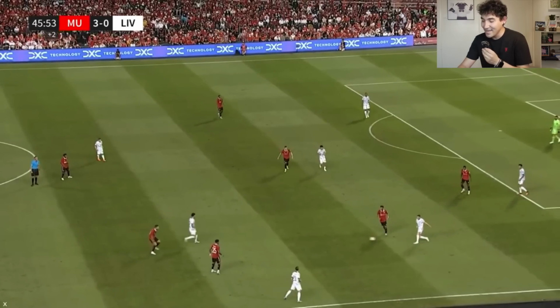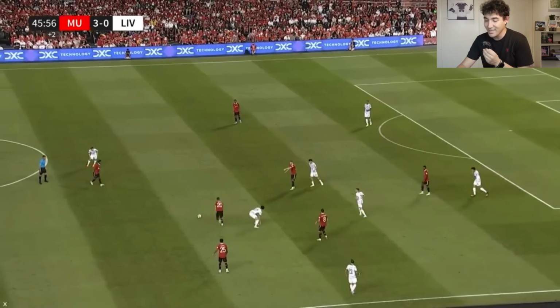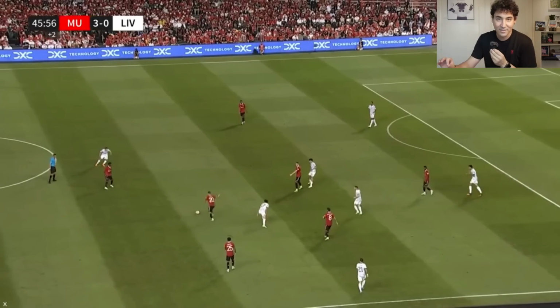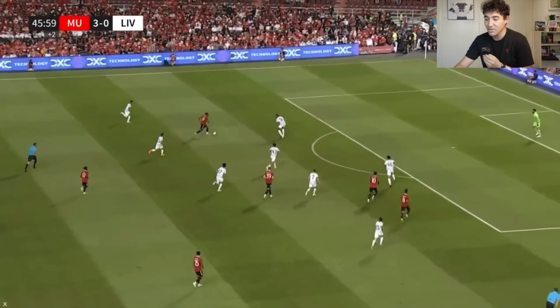So he comes back, and then he goes for the forward pass. But of course, Diogo Dalot is there. Decisive, strong, yet clean tackle. Checkmate. That's it. The trap is closed. Liverpool have lost the ball. Passes it to Anthony Martial, who of course has a run at Liverpool's defense.